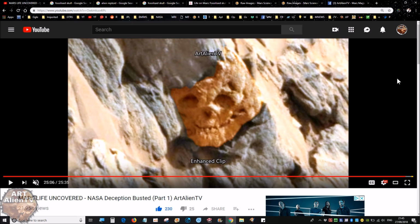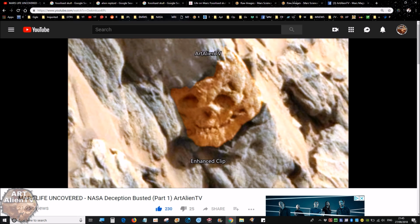So let's do hope that the rovers do come back online, or at least one of them does, because it's going to be a long time before the next one gets there. Fingers crossed. Let's hope the Opportunity comes back to life, and let's hope we get some more images from the Curiosity. Fingers crossed.